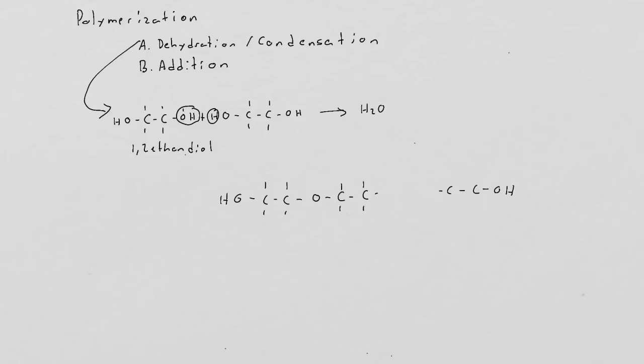So if you take off this OH right here, the hydroxyl from one of these ethanediols, and you remove the hydrogen, and you make water, then what you get is this molecule right here. And what you want to notice is this molecule now has the O in the center, this oxygen right up here, and that ends up connecting the two carbon molecules.